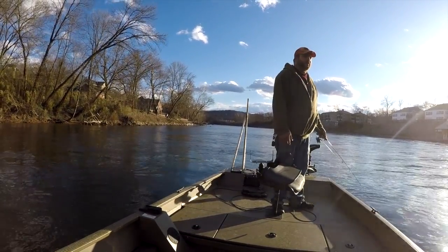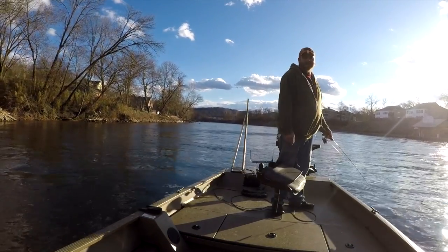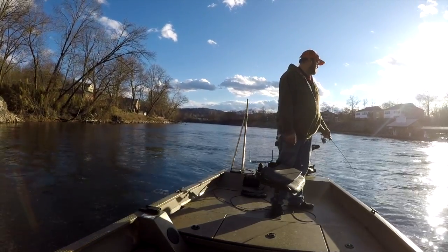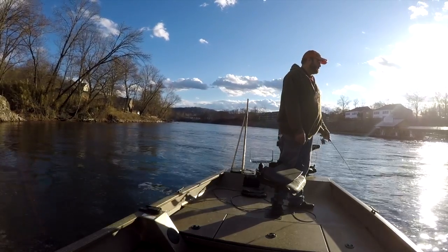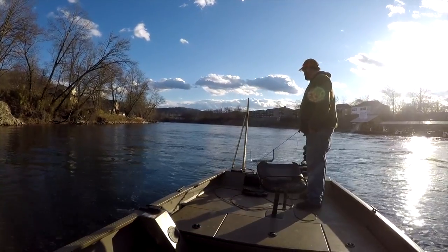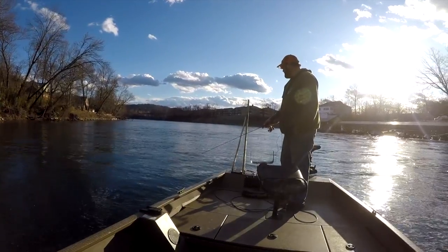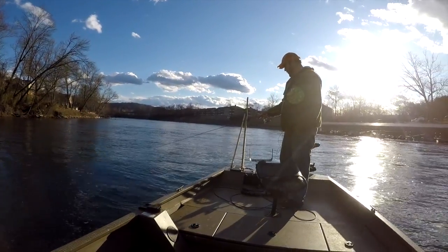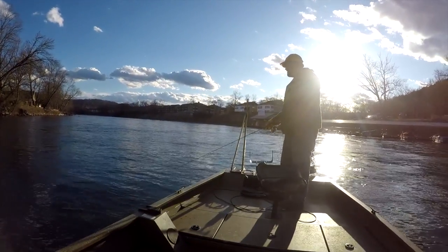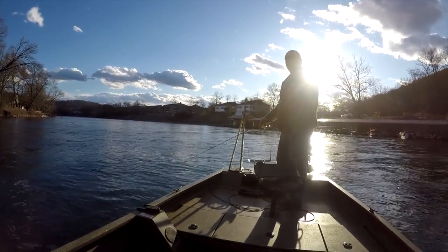I think I'm going to go down to this next dock, and if I don't catch anything, then that's it for me today. Something you can do when you're dragging these as well is every once in a while just give it a little short pull. Kind of makes the minnow look like it's scurrying away. If there's a fish nearby, they'll often attack it because they feel like the food they were looking at is getting away from them.